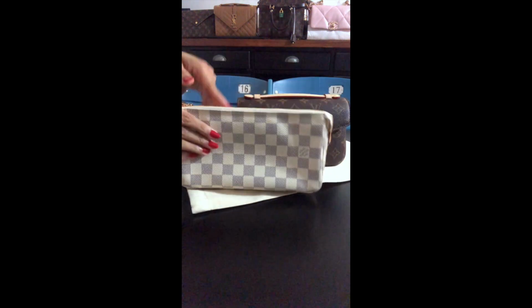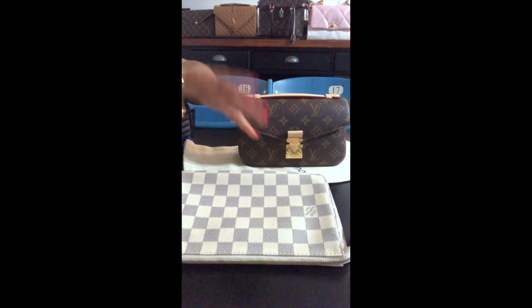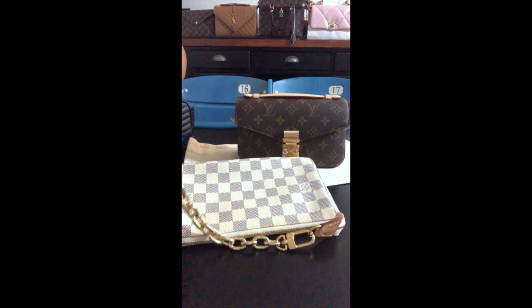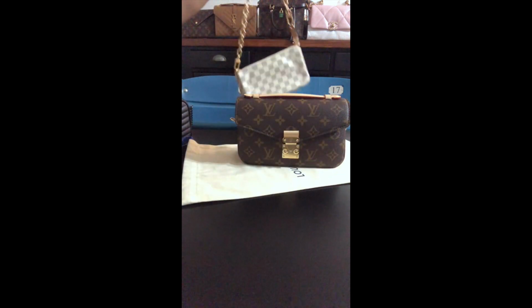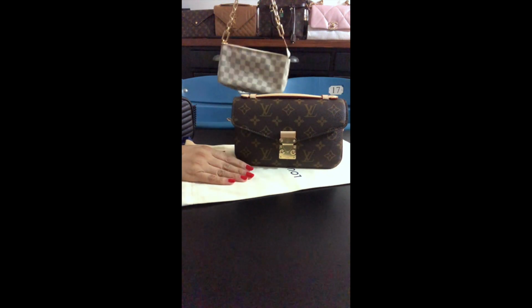Now what's cool is with this pochette accessoire, I can use this gold chain that came with the East-West Metis. I can use it on my pochette accessoire. So I love the fact that you can now interchange your chains. Sorry for the noise. And this is cute too on my pochette accessoire, and that's the chain that comes with this guy right here. But this looks so cute too.